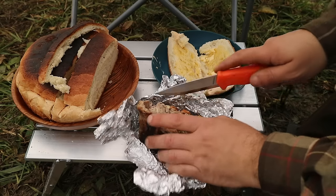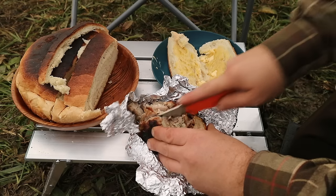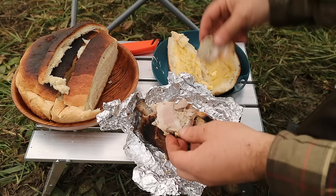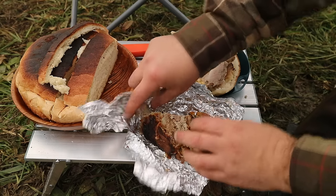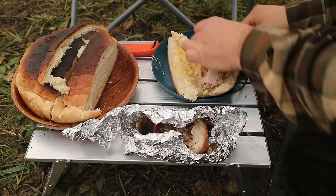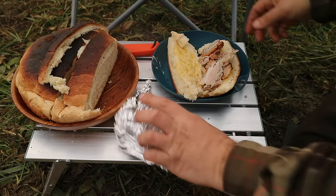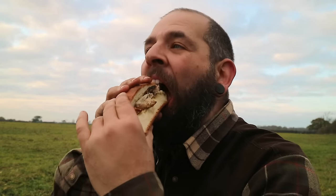And this is just the remainder of the pork that I roasted last night. So I'm just having some of that basically in a sandwich. It's got some stuffing in there too. Been a long time coming, this. Oh, we've still got some of the meat string. Bon appétit. It's a well-earned sandwich.